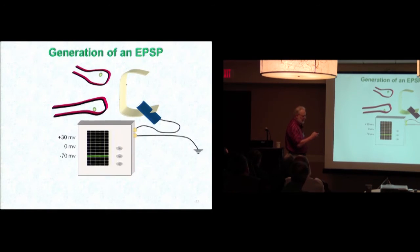This graphic I made a while back, and I just thought it was cute, so you have to watch it. So this is the generation of an excitatory postsynaptic potential. This is the little depolarization you see when you have excitation of the neuron, but it doesn't actually fire an action potential. And somebody was in here earlier and asked where the dog was. That's the dog. So what happened is we had a slight depolarization here. The electrode picked that up, and then you saw the trace here where you get depolarization.